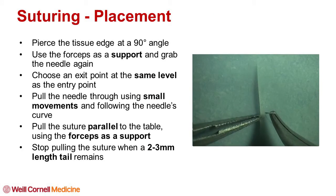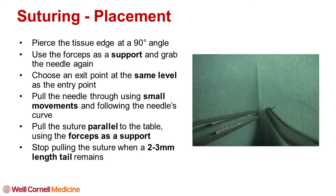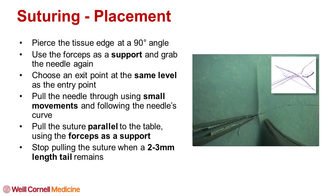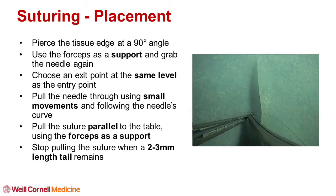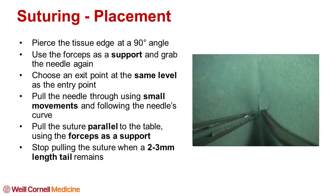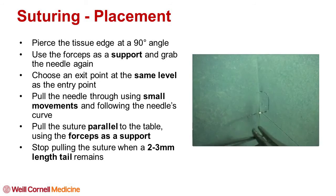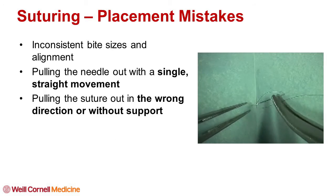Proper needle placement starts by piercing the tissue edge at a 90-degree angle following the curvature of the needle. Using the forceps as support, the needle is grabbed again. An exit point is chosen at the same level of the entry point, with a bite size equal to that of the contralateral edge. The needle should be pulled through using multiple small movements and following the needle's curve. The suture should be pulled with a movement parallel to the table and with the forceps as support. The suture should be pulled until a 2-3 mm length tail remains.